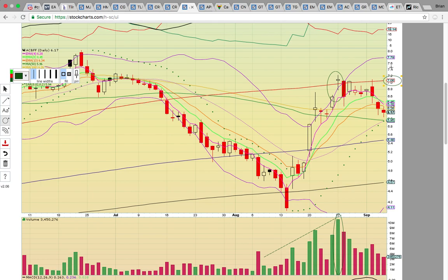If it breaks above the 200-day simple moving average, that signals more upside potential, and it could run back up to $8. Right now, what we're looking for is a technical bounce off of the middle Bollinger Band and the 50-day simple moving average. Looking for a bounce next week off of $6.